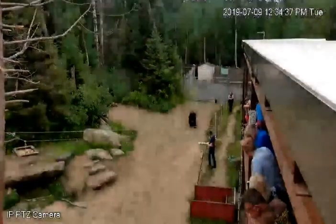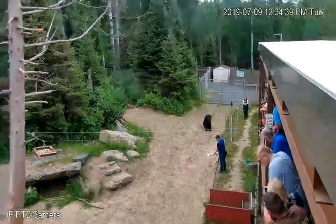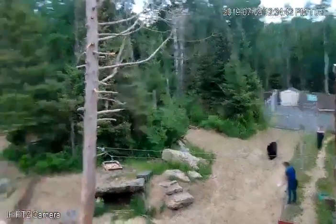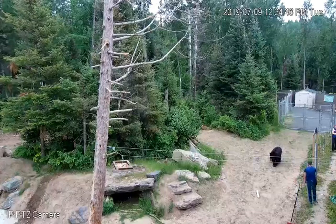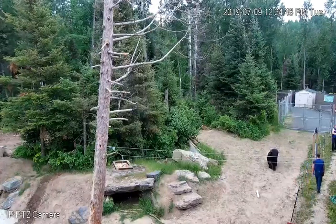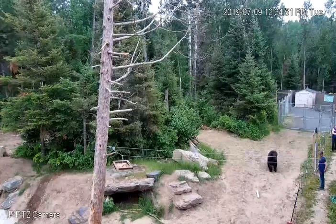These two haven't been together for quite some time because we just got done with mating season. The month of June is mating season for Minnesotan bears. And we do like to keep Ted separate from our females just so we do not get cubs.